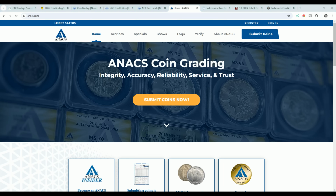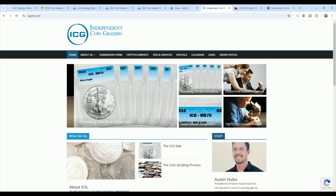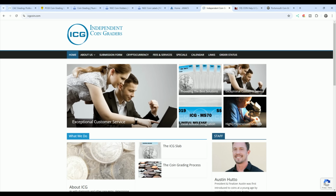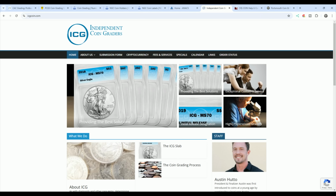Then you have ICG. They'll holder counterfeits for you. Really, that would be the only reason why I'd use ICG, because they are considered the most liberal grading company out of all of them. Coins sell for a lot less than their holders. But if you just wanted to test the waters, maybe send in a 50-50 coin to see if they'll not label it cleaned, this would be your opportunity. Not a lot of cons, pros with ICG.